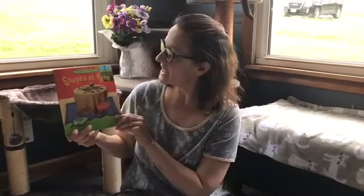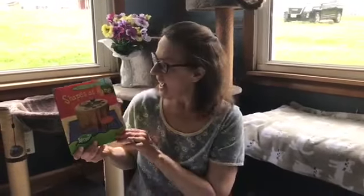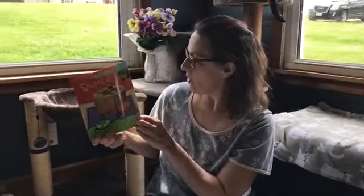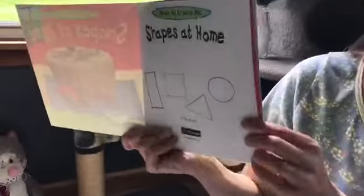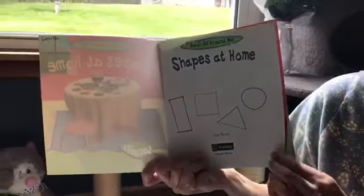It's Miss Shannon, and I have a book to read today. It's called Shapes at Home, and then I'm going to tell you a fun activity that you can do with it. The book's called Shapes at Home, and the author is Lisa Bruce, and the publisher is Raintree.